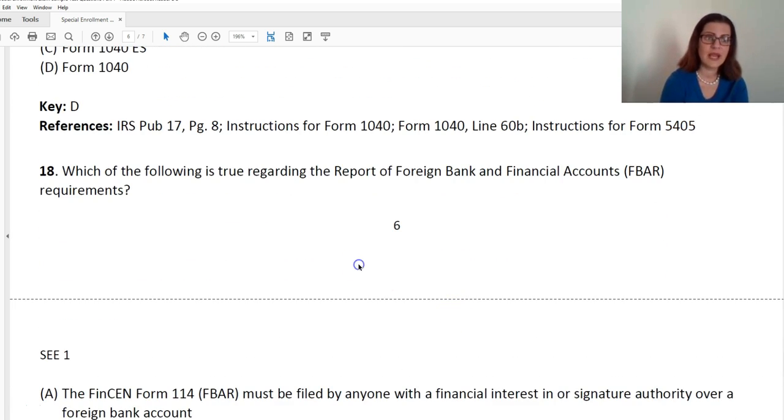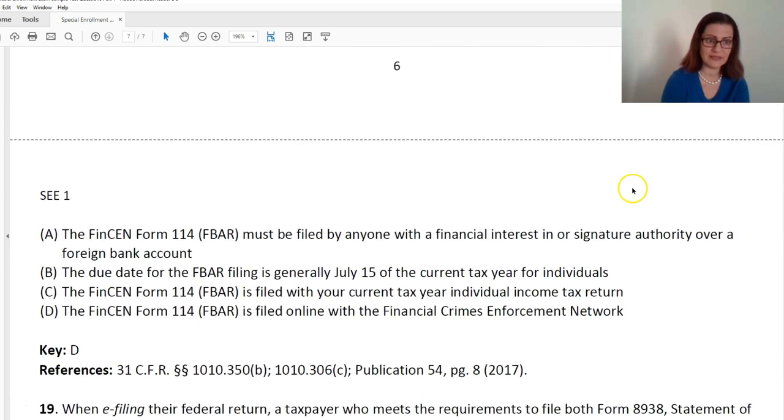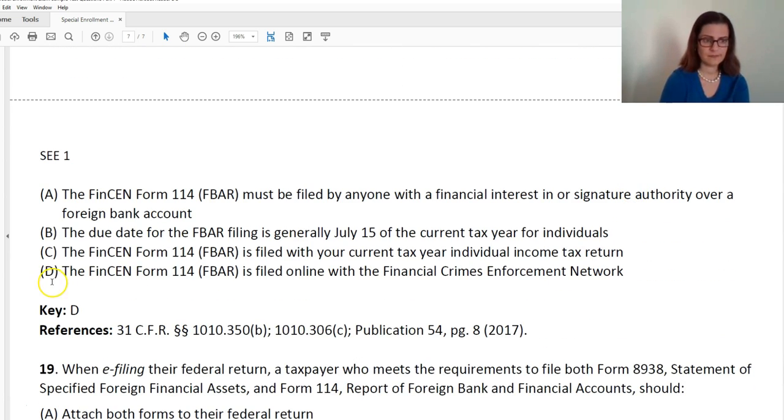All right. Okay, let's talk about FBARs. Number 18 is, which of the following is true regarding the Report of Foreign Bank and Financial Accounts? That's the FBAR requirements. You don't file the FBAR with the IRS. Remember, I talked about this in part 1, and I talk about this in part 2.